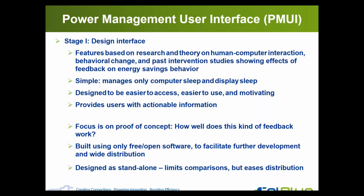I want to be clear here about what our focus is. We are not trying to develop some product that we're going to sell and make a profit on. Nobody's going to buy this. This is a scientific inquiry into whether we can actually change people's behavior enough to make a serious dent in the energy waste. How well does this kind of feedback work for computers, where we already have this sleep setting available? And maybe, in the future, how can we apply that to other sorts of devices in the home that have these kinds of sleep settings, where user behavior is important.